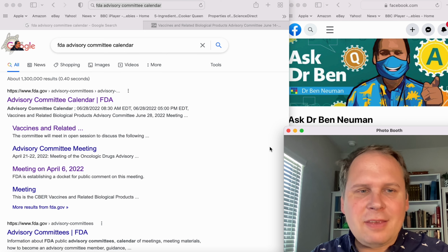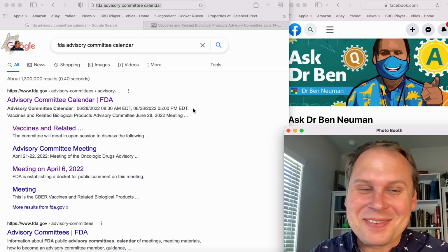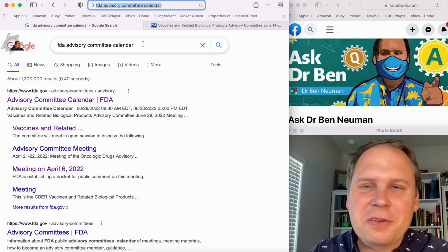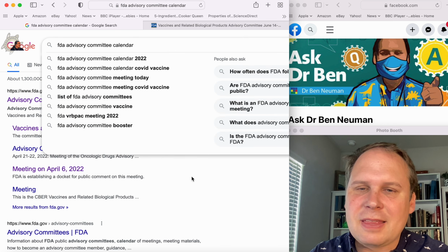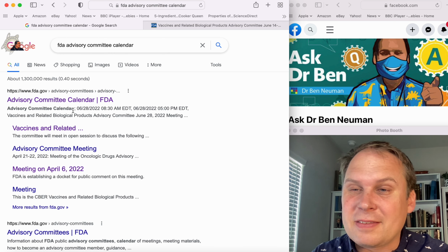So, the way you can find it on your own, and feel free to do this in real time. You can make me real small down in the corner. You don't even have to see me. This will still work. Go to Google, type in FDA Advisory Committee Calendar. That's the thing you want. And then you're going to hit that. You should see something like this appear on the side.